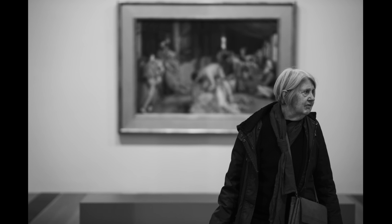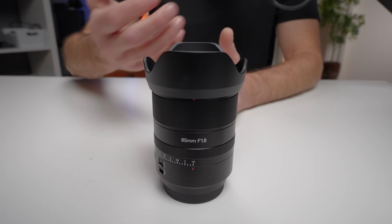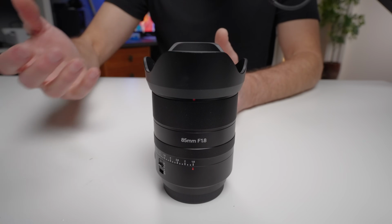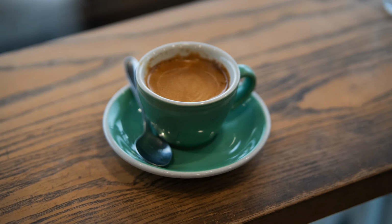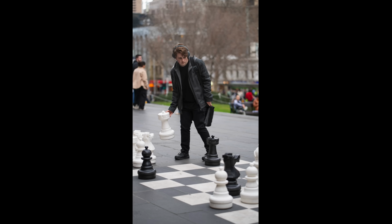I think a lot of people out there, when they think of professional photos, they think of blurry backgrounds, they think of compressed images. And the 85mm lens, an 85 f1.8 or f1.4, is going to get you these dramatic images that you're used to seeing out of professional photography. It's a perfect lens, particularly for portrait photography, but also product photography, food photography, and I even love to use it for street photography.